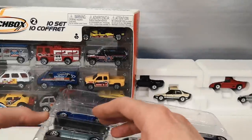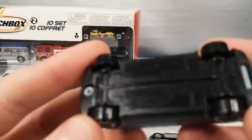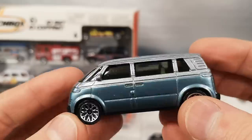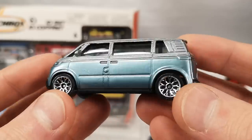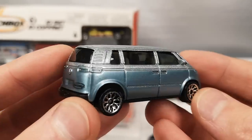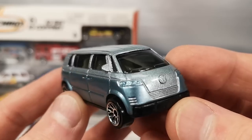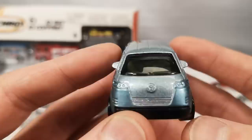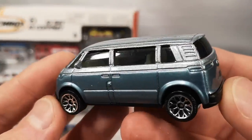The Volkswagen microbus is next. They're all pretty wedged in there. Again, nice two-tone. VW now has an electric vehicle that looks a lot like this. So they've waited like 20 years to release this one. This was also the first release, by the way, in 2002.